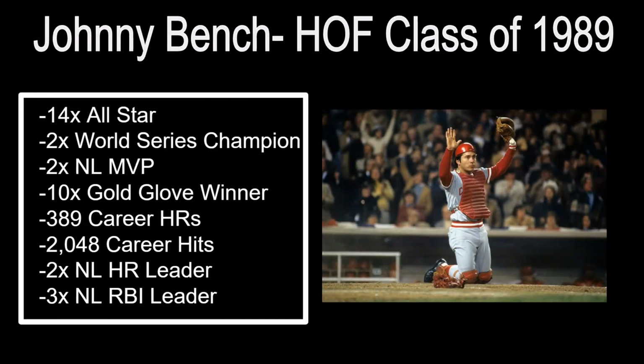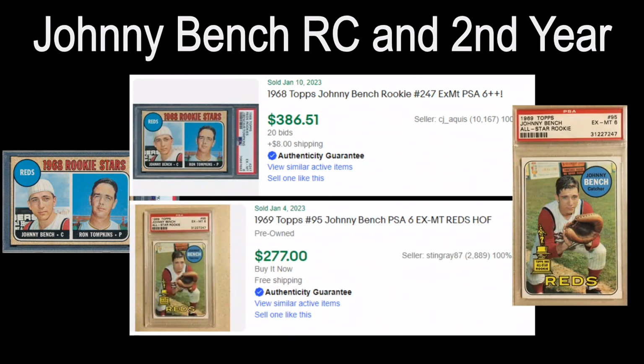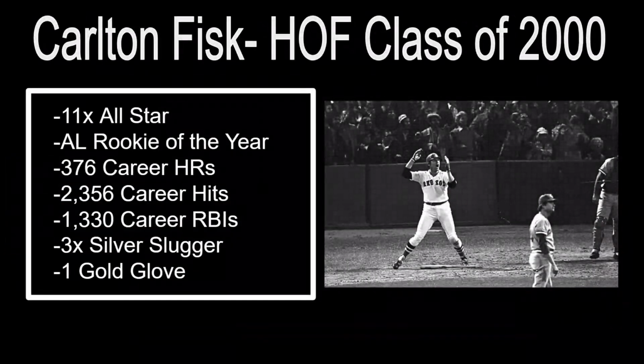Johnny Bench, 14-time All-Star, 2-time World Series champ, 2 NL MVPs, 10-time Gold Glover, almost 400 home runs, over 2,000 hits, twice led the league in home runs as a catcher, 3 times led the league in RBIs as a catcher. I mean, certainly the best offensive catcher. Some might say Piazza. I mean, I don't know about that, but Johnny Bench rookie card is under $400 in a 6. That's a really nice card there. Under $400. His second year got the cool rookie trophy on it. Under $300. So for about $650, you could buy a 6 of his rookie and second year card, and he might be the best, probably is the best catcher of all time.